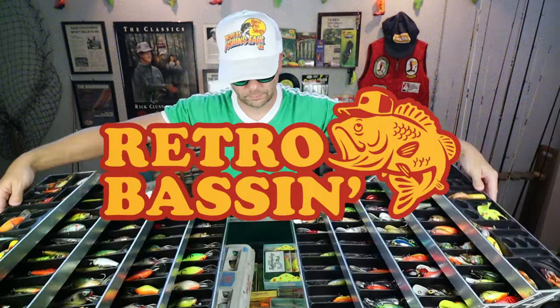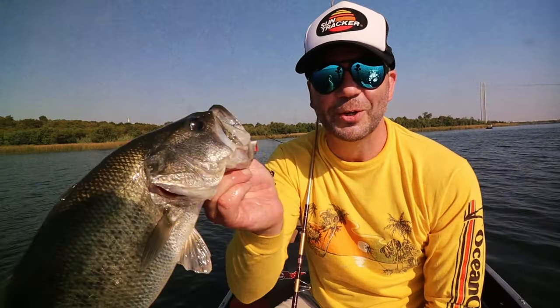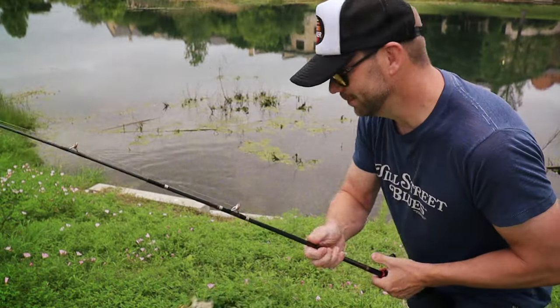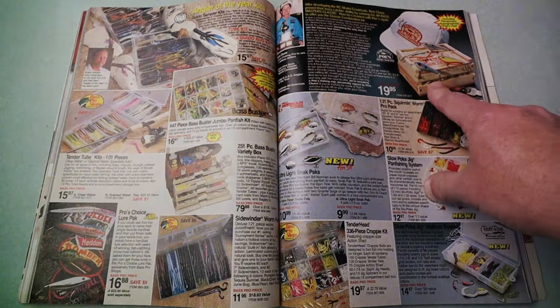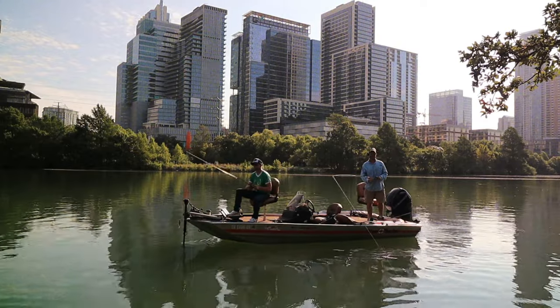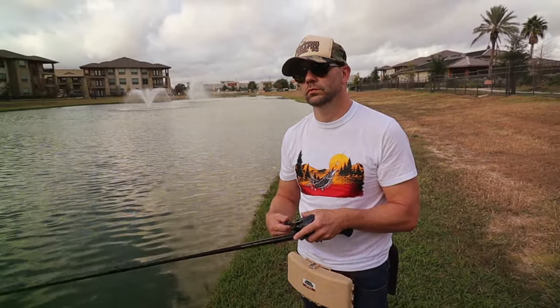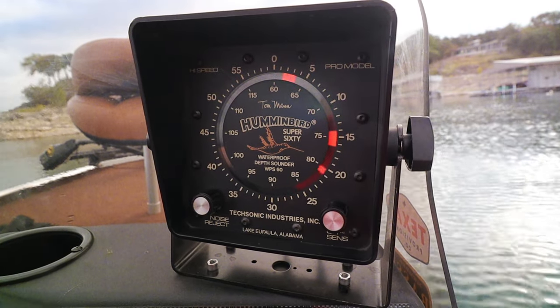Retro Bassin, kicking some ass and wearing rayon jackets. Thinking about Bill Dance, watching these fish prance through my Ray-Ban glasses. Ain't nothing better than 40-year-old lures, coming off of Zepco 33. Bass boat, making beer cans float, doing some trespassing, fishing it old school, this old stuff rules. Welcome to Retro Bassin.